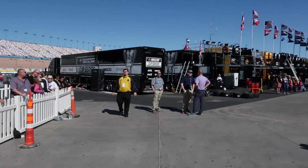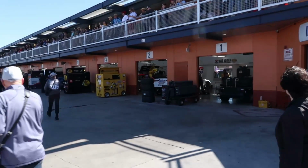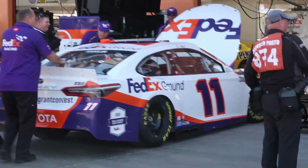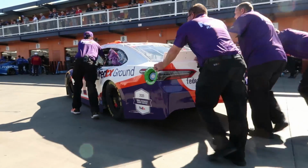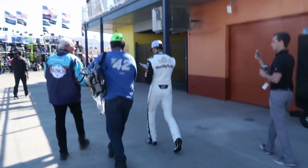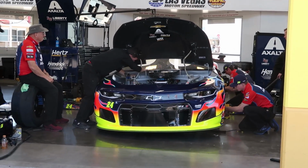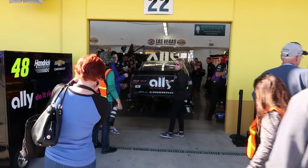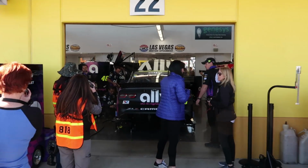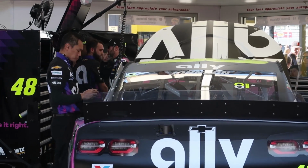All right, with Xfinity practice almost over, Cup practice getting ready to start, I figured we'd hit up the Cup garage for the first time today. Back in Denny Hamlin's car out. Walking and signing. These drivers have to be good at multitasking. Big crowd around Jimmy Johnson's car, and Jimmy's actually back in there talking to his crew chief, it looks like. 7-time champion back there.